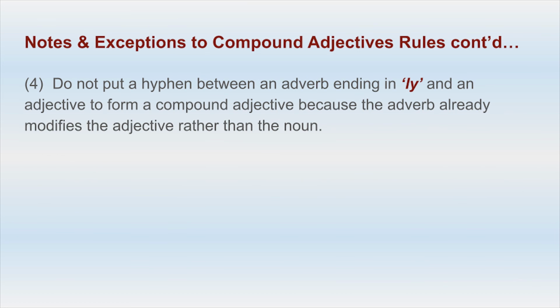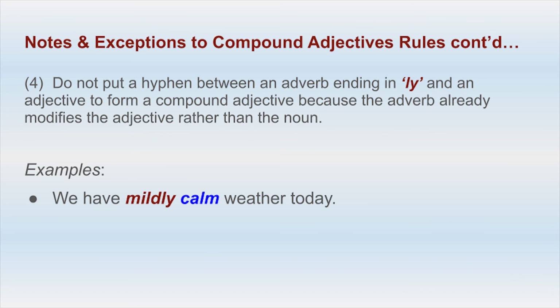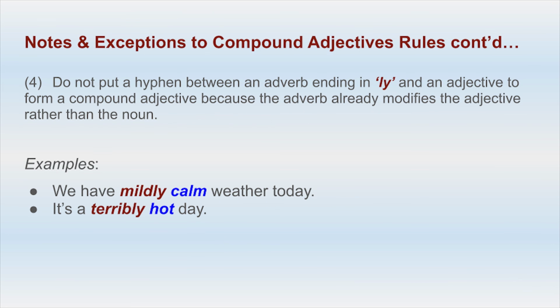Number 4, do not put a hyphen between an adverb ending in ly and an adjective to form a compound adjective, because the adverb already modifies the adjective rather than the noun. For example, we have mildly calm weather today. Mildly is the adverb and it already modifies the adjective calm. Our next example, it's a terribly hot day. Terribly is the adverb and it modifies the adjective hot. So we do not need a hyphen between them.